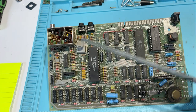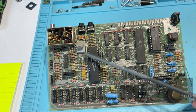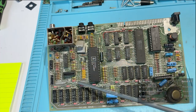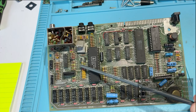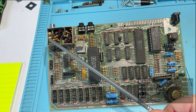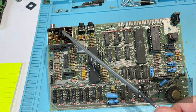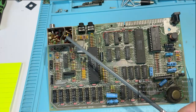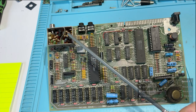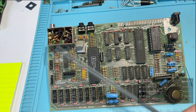It outputs the video output to this little circuit here. This whole bit here is the video circuit, the stabilization circuit. And then it heads off into this little thing, which is a modulator, and out to your TV. This basically makes it appear to be a TV station, so your old-fashioned 80s TV can tune into it.